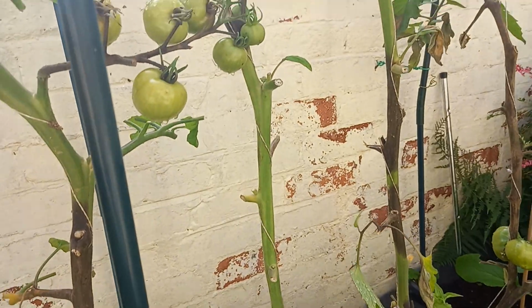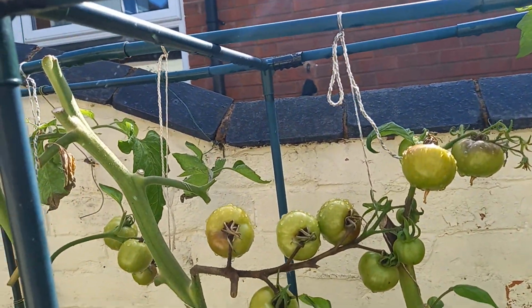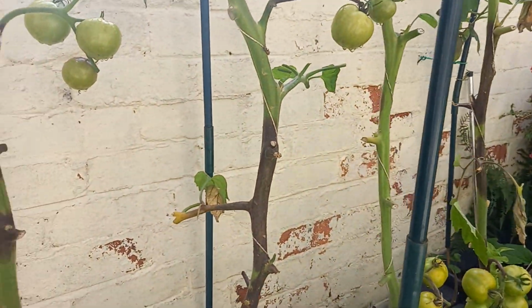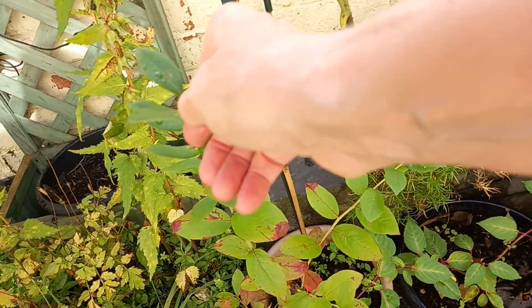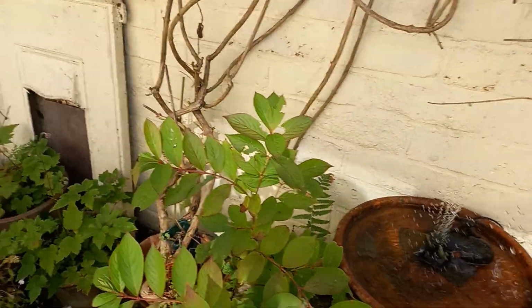I don't know if you can see it, but that's another sign of autumn coming. I don't want to put my hand behind, but there's a lovely old cobweb there, a garden spider's web. That's not very good. My little water fountain.